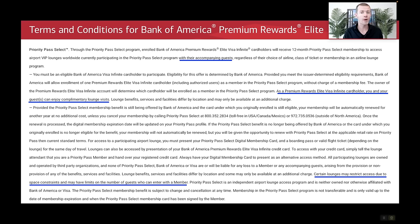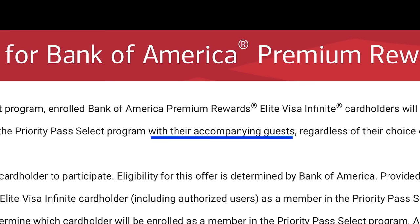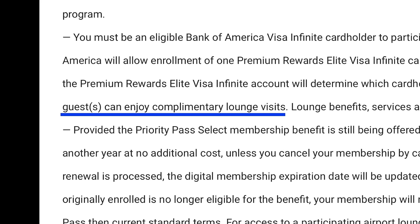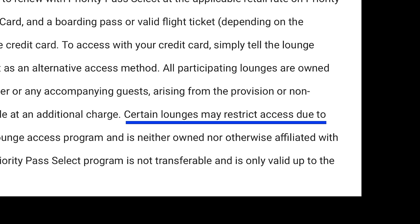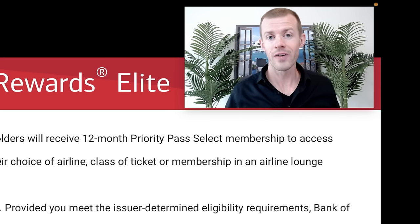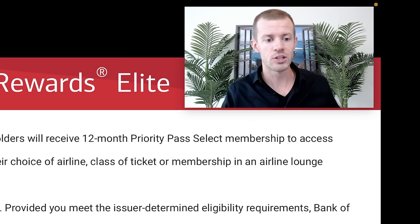And second, for any of you out there who happen to have the Bank of America Premium Rewards Elite card, here are the terms and conditions about the guesting privileges that are extremely vague. The first one I underlined here says accompanying guests. The second one says that you and your guest/guests can enjoy complimentary lounge visits. And the third underlining there at the bottom says certain lounges may restrict access due to space constraints and may have limits on the number of guests who can enter with a member. Nowhere does Bank of America define a number like 2 free guests. It just leaves it wide open.